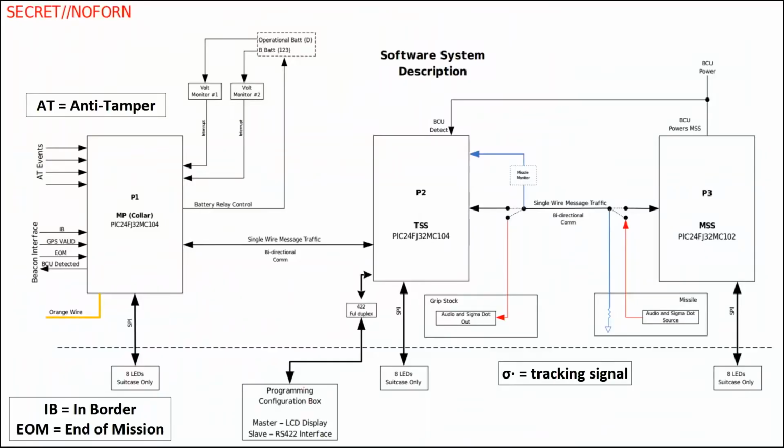This is the actual block diagram from the documents. So if anyone with clearance is in the room, sorry. There's three main microcontrollers there: the main processor on the left, the tube smart switch in the middle, and the missile smart switch on the right, which are all PIC 16-bit microcontrollers.